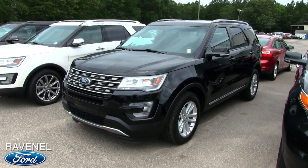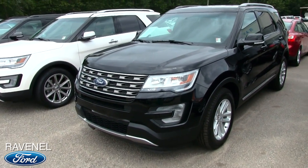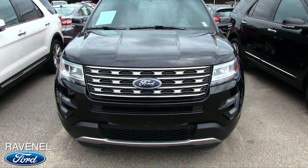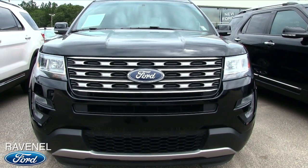First off, I'd like to tell you, I love the color black. It looks good, doesn't it? Wow, what a beautiful vehicle. Again, a 2017 pre-owned Explorer. Man, you don't get to see a whole lot of 2017s on the ground. It's got to have some low mileage on it.